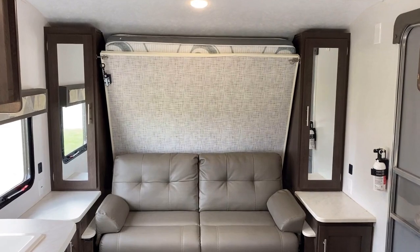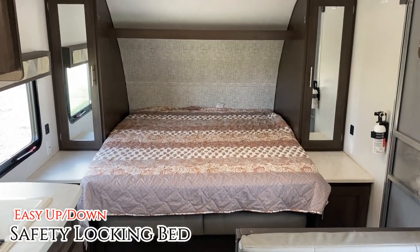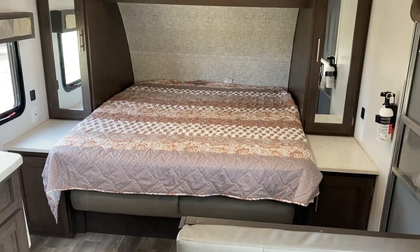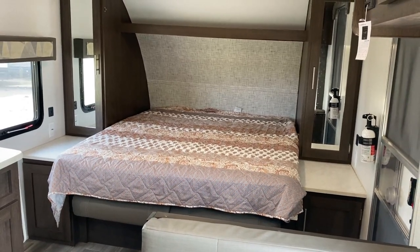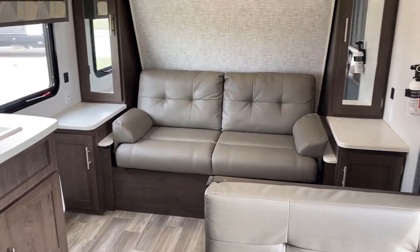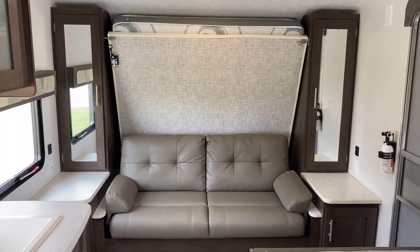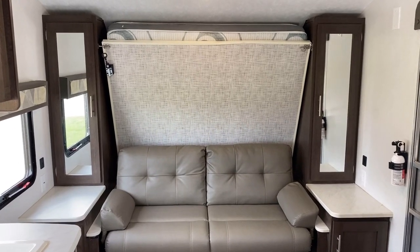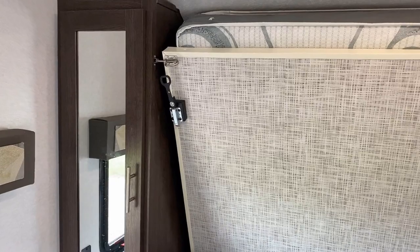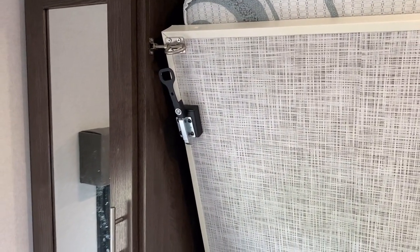What kind of makes it work, though, is this right here. It actually has a cool little Murphy bed set up that gives you, like right now, the space of a slide out. You know, we've got a sofa and a dinette and a bed. But it does all of that without the weight and the cost of a slide, which is really, really cool. By the way, that is one of the newer generation safety locking Murphy beds. So if you do sit at the headboard area, you're not going to get lawn chaired up into the nose.